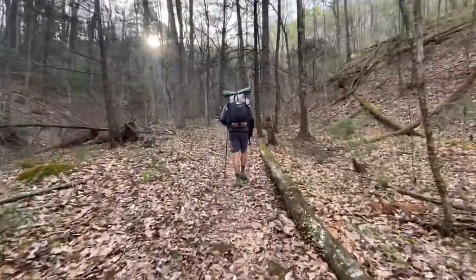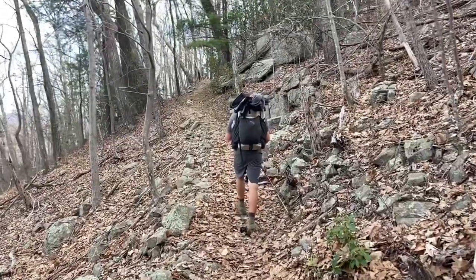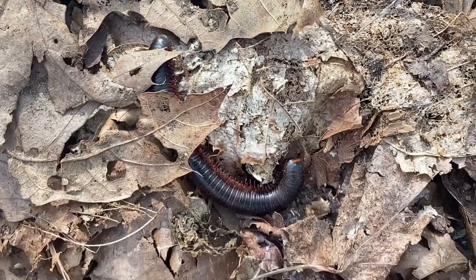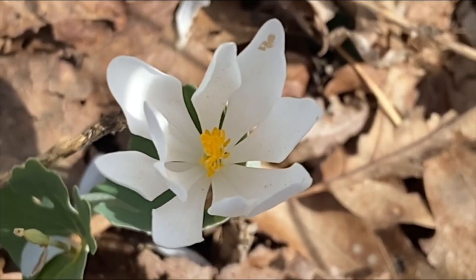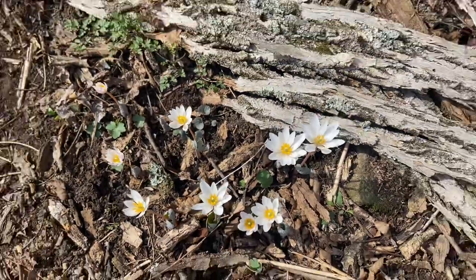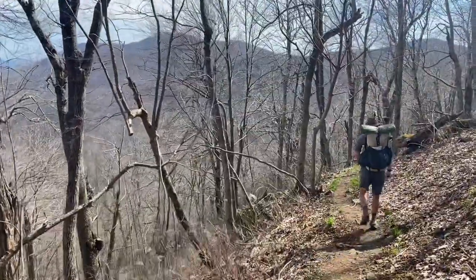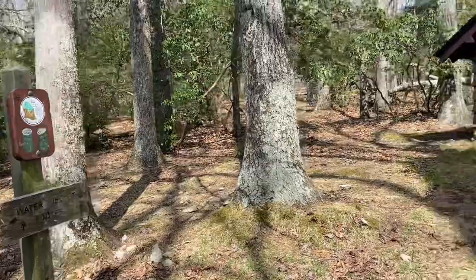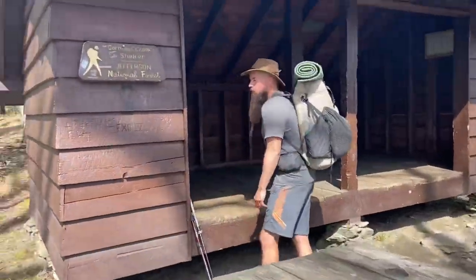Two months in, day 60. Crazy. Creek. 10:50, made it to Cornelius Creek Shelter. Water's just down here. I think it's like an 8-person shelter. Yeah, nice and simple.